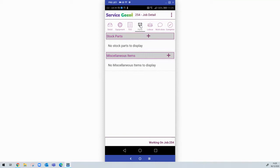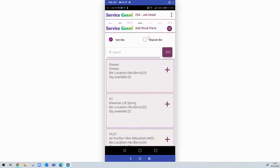Obviously, then moving on to parts. During the process of fixing something, typically you'll use a part or two. Now, there are two different types of parts in the system currently. We have a miscellaneous item. So these are parts that you wouldn't necessarily have on your van. So you may need to go to a local store to purchase a particular part for this job. That's where it can link nicely in with the expenses if you're going to buy a part specifically for a job. But then obviously, most engineers tend to have van stock available.